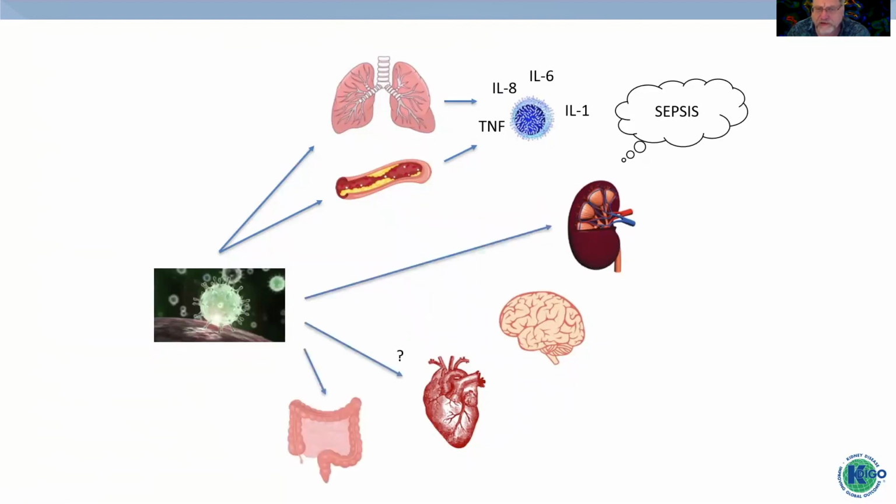There's also this concern that there may be direct viral invasion of certain organs, and certainly this is true for the GI tract. You can find live virus in the kidney, but of course that doesn't exactly mean that the kidney is infected with the virus itself, and that's a mechanism. But there is some concern, although it's still rather controversial, as to whether the virus can directly infect renal tubular epithelial cells and therefore cause injury to those cells.